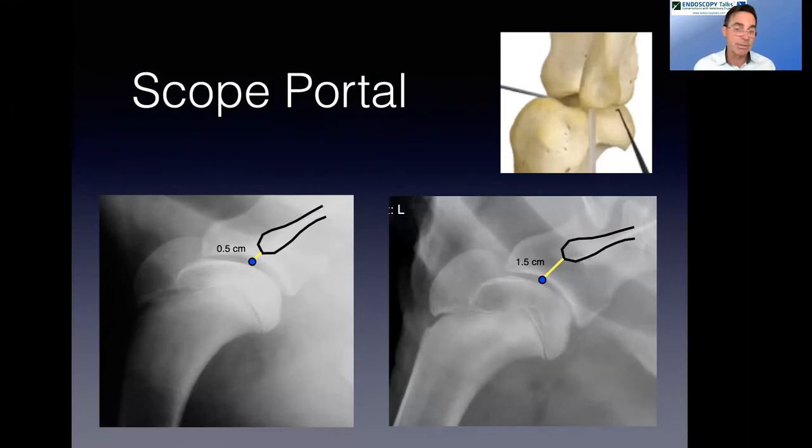Obviously the one on the left, if this is a calibrated radiographic image, we're only going to introduce that scope about half a centimeter distal to the acromion. But if we tried that on the image on the right, if we introduced it at the same point, we'd be drilling a hole in the glenoid of the scapula. So it's very helpful to look at your radiograph, calibrate it, and measure off the distal aspect of the acromion to the joint surface, and that will give you a hint of where to put your scope in.